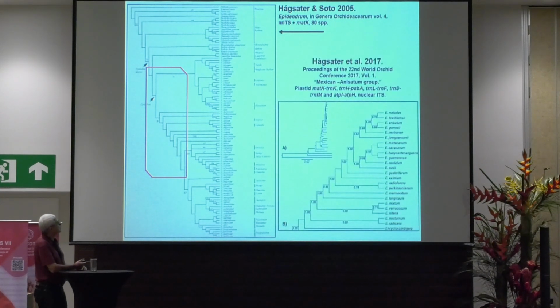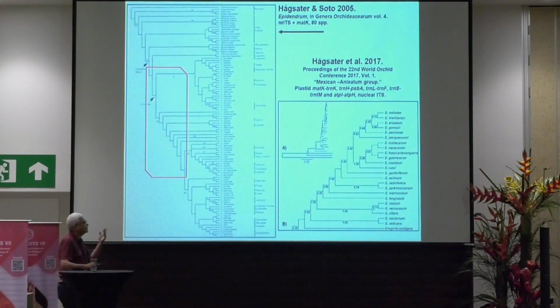Subsequent studies have explored the effect of adding more information. For instance, this work by Hágsater and collaborators included several plastid markers, intergenic spacers, coding regions, and the nuclear ITS region. And for the particular case of the Epidendrum anisatum group, well, there was some improvement. Several of the relationships attained a higher bootstrap support, but there are still many parts of the tree that are unsupported.